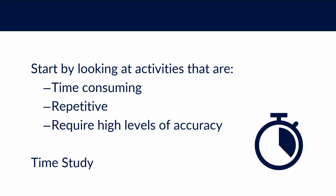Start by looking at activities that are particularly time-consuming, repetitive, or those that require high levels of accuracy. This will help you see how it may be most helpful for cutting costs in your own business. Some ideas of the types of activities to consider include billing and invoicing, parent communication, organizing children's files, which includes immunization due dates and health checks, compliance with regulations, staff scheduling, tracking and management of enrollment, and reporting and record keeping.